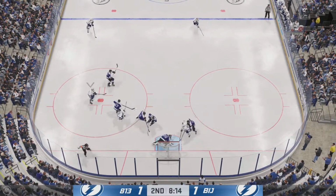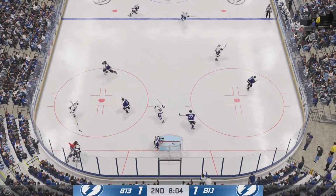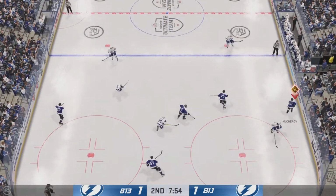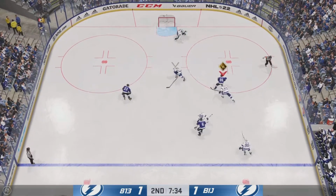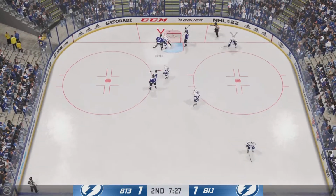Into the corner. Comes up with the stop. And it's a quick pass to Kucherov. Through the neutral zone, moving the puck along the side. Sends it across. Let's go!